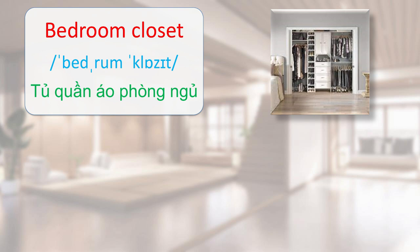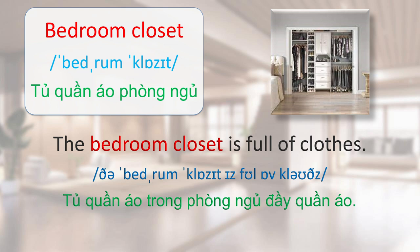Bedroom closet. Tủ quần áo phòng ngủ. The bedroom closet is full of clothes. Tủ quần áo trong phòng ngủ đầy quần áo. The bedroom closet is full of clothes.